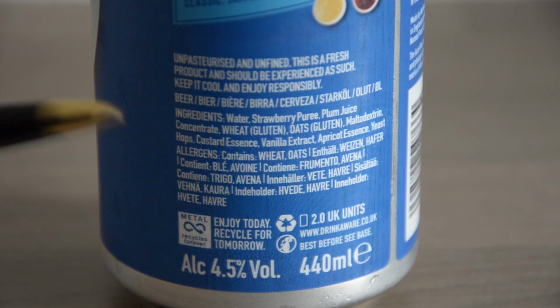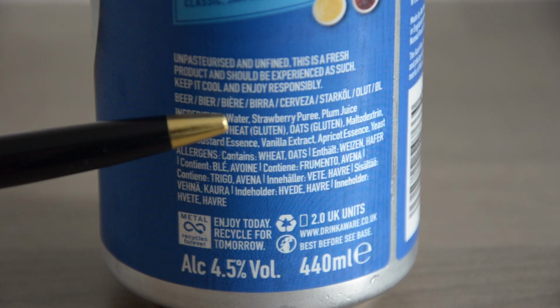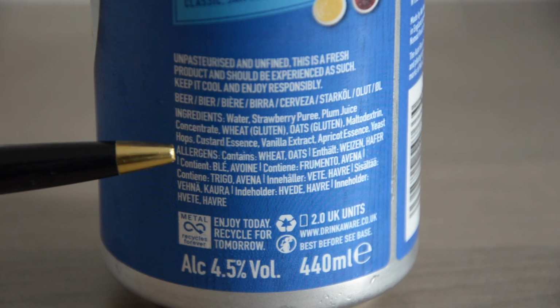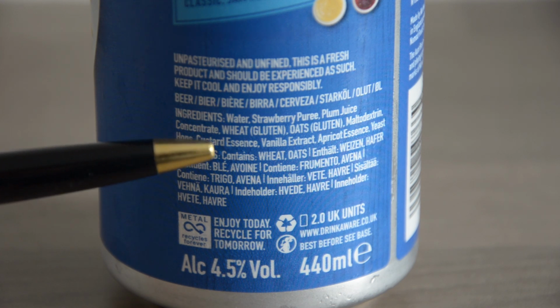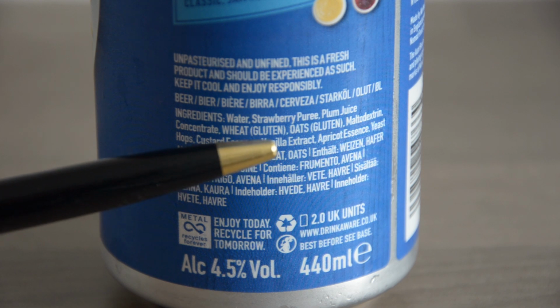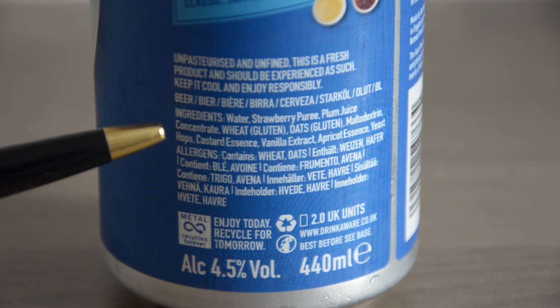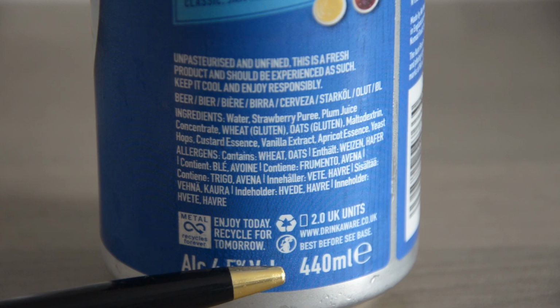And a bit further down here we've got the ingredients. Has the usual stuff you'd expect in a beer, but then it also has other things like strawberry puree, plum juice, what else has got in here? Custard essence, I've no idea what custard essence is. Vanilla extract, apricot essence. So there goes my hopes they just mixed in some pure custard into this. Probably for the best. And at the bottom it repeats that it's 4.5% and it's 440 millilitres in volume.